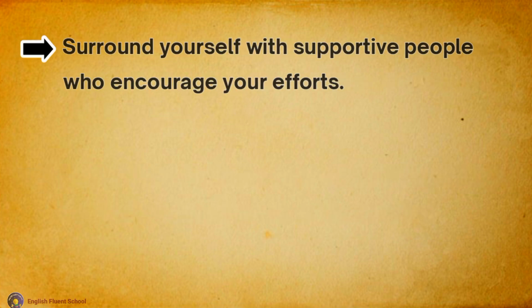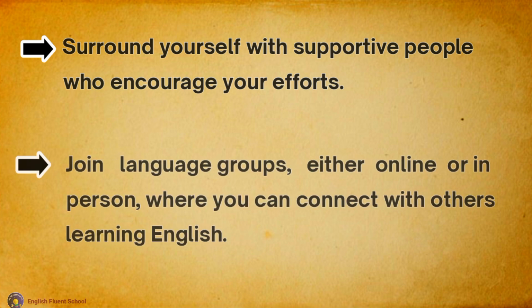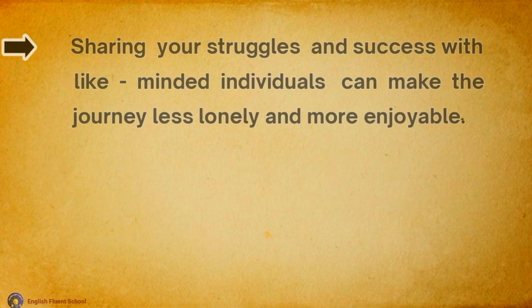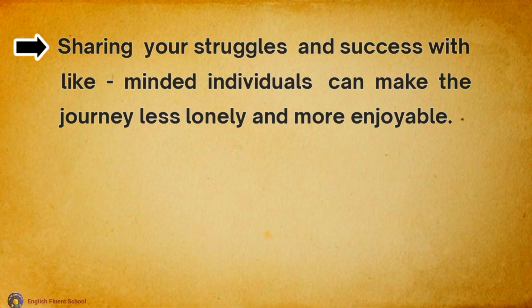Surround yourself with supportive people who encourage your efforts. Join language groups, either online or in person, where you can connect with others learning English. Sharing your struggles and successes with like-minded individuals can make the journey less lonely and more enjoyable.